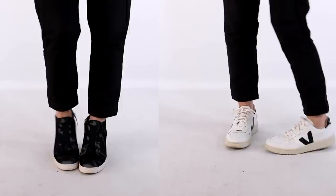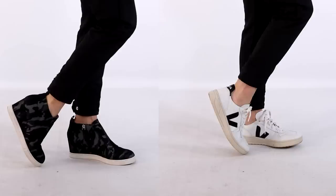So I would say one pair of sneakers is a must. Just be thinking about what you want and what makes the most sense for you. Do you want the wedge or not? Do you want white? Do you want black? Do you want trendy? Do you want classic? I would go with something that you're very comfortable in, that you really are drawn to, and work around that.